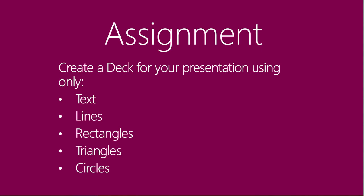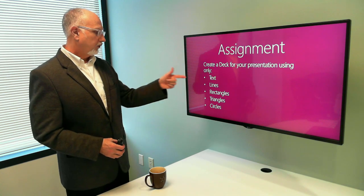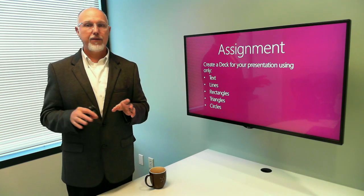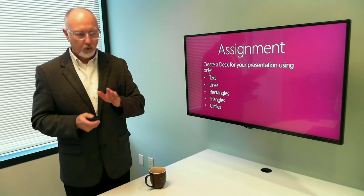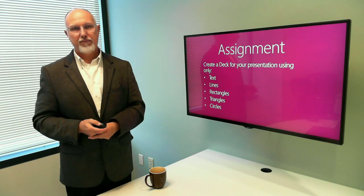Here's an assignment we have if we do the workshop. Create a deck for your presentation using only text. Create another one using only lines, rectangles, triangles, or circles, and then mix them together. No graphics, but you have to use text, lines, rectangles, triangles, and circles to get your point across. Only those. And then pare it down, and then you can build it back out.